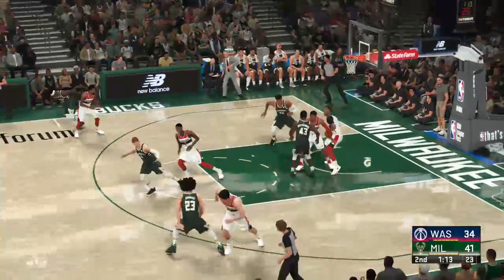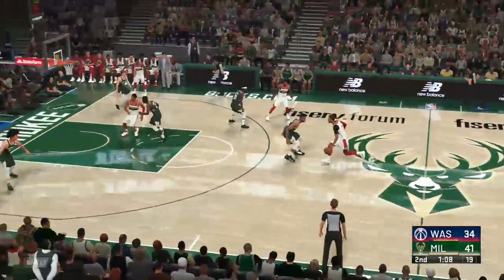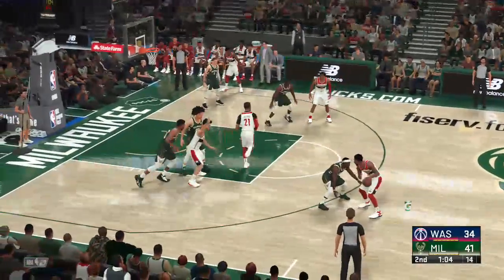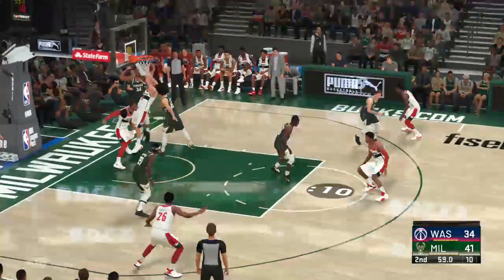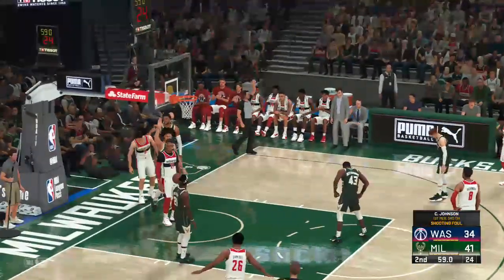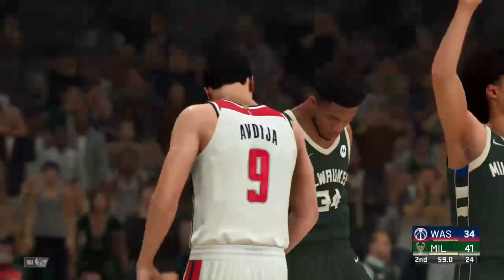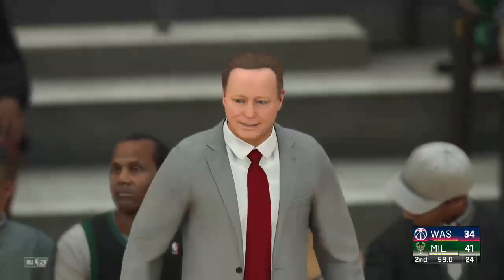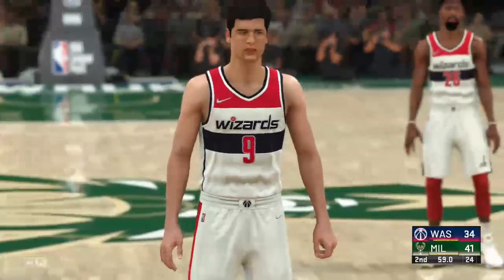Here's Antetokounmpo. And Gafford with the block. Pass to Dinwiddie. Here's Avdija, covered by Johnson. And a foul called on the way up. So he'll take two from the free throw line. His first personal foul. It's going to be on Cameron Johnson. Hey, if you can't block it, sending him to the line can be the next best thing. Denny Avdija taking two shots.